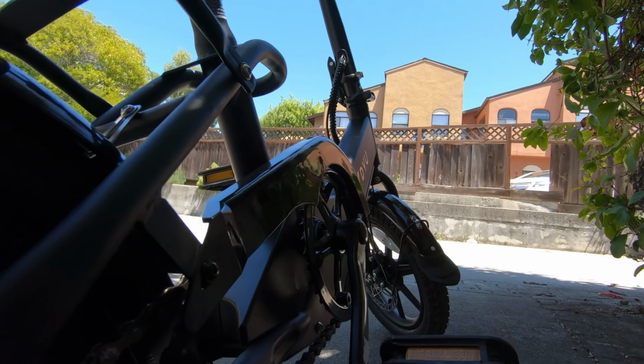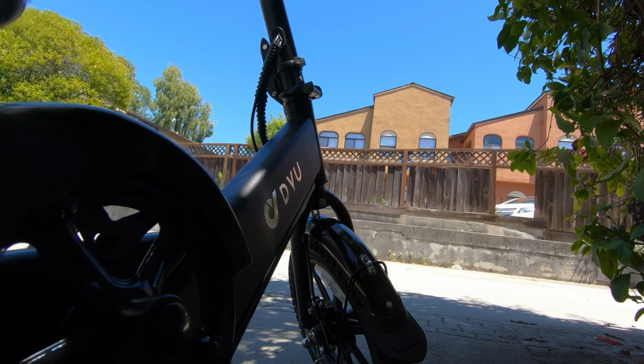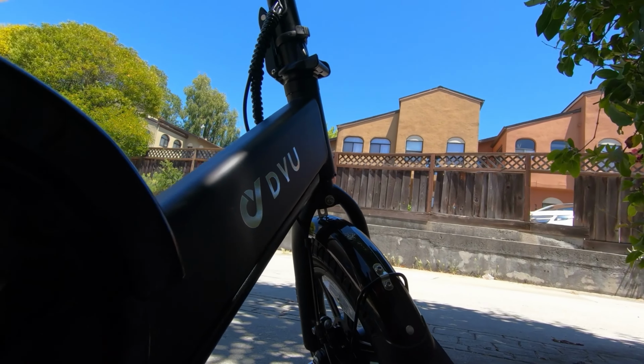Maybe you live really close to a grocery store and you're missing one ingredient for dinner. Hop on this thing, jet over there, jet back. Easy peasy. Stash this thing in your car and just have an e-bike ready to go. That is the main reason I got this thing. So thank you, DYU.